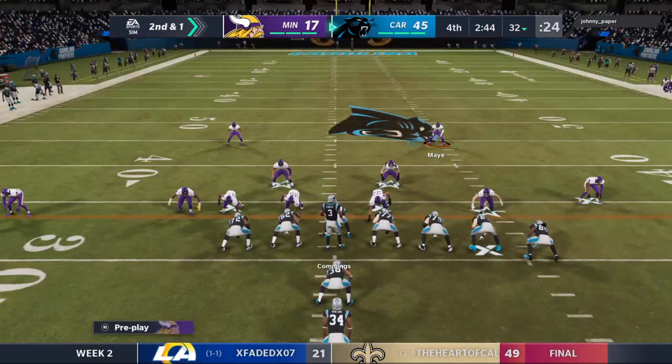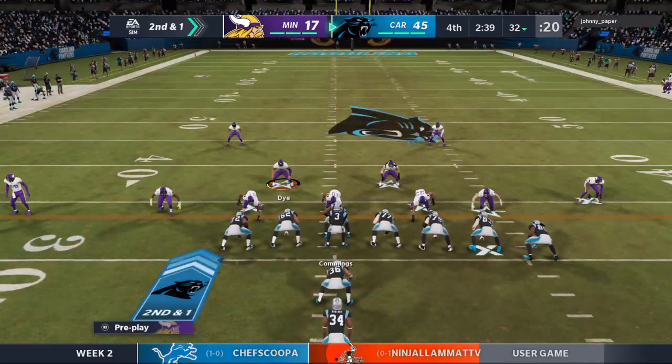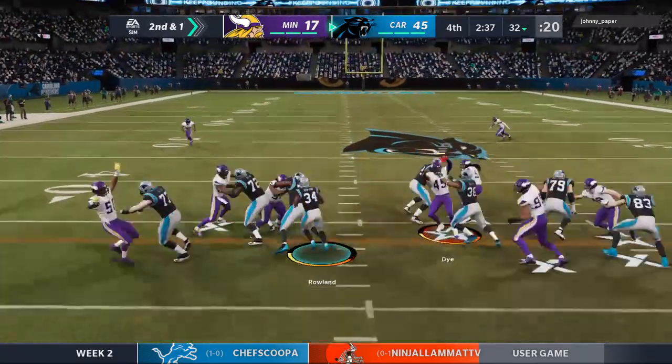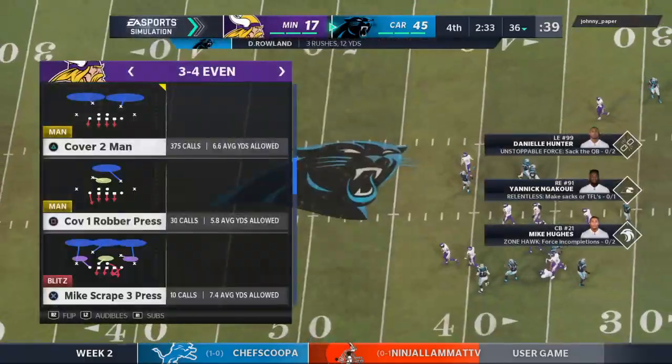The previous run, good for 9. Here's 2nd and a yard. They'll try and run some clock here as they keep it on the ground. 4 yards the pickup, first down.